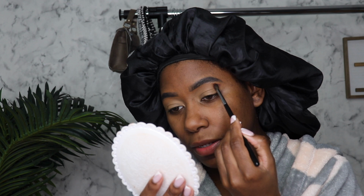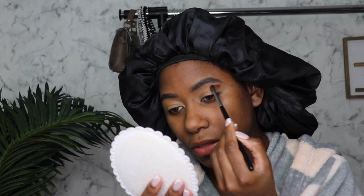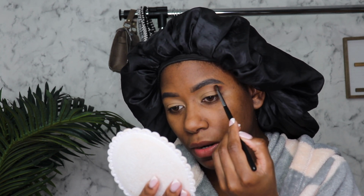I'm gonna go above my crease just a little bit. As you guys know, I don't have the most eye space, so I really like to move my shadows upwards. Some people don't like when their shadows are right under their eyebrows. Listen, I don't care. I need space. So we're gonna place it right up here. Just a little close to under the brow. We're just bringing it forward.